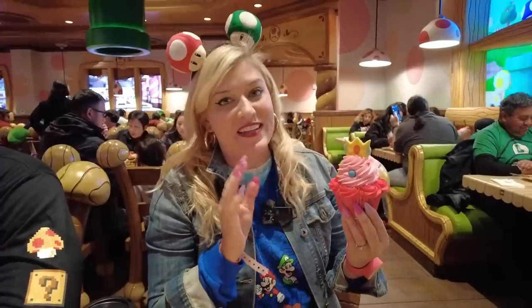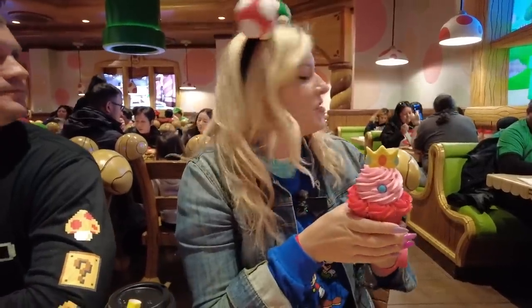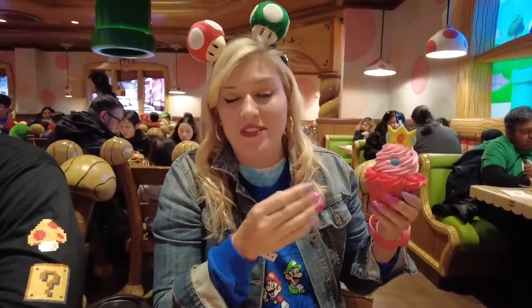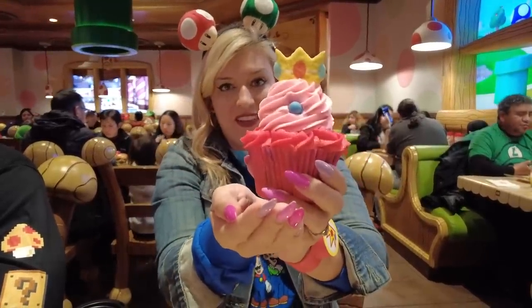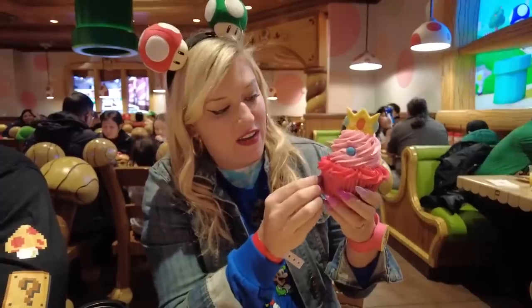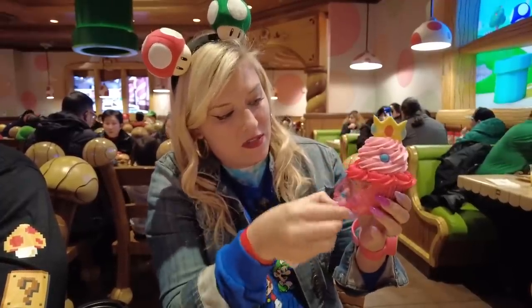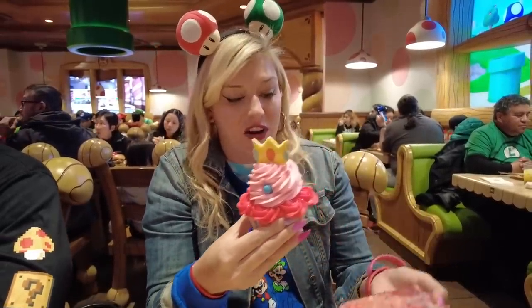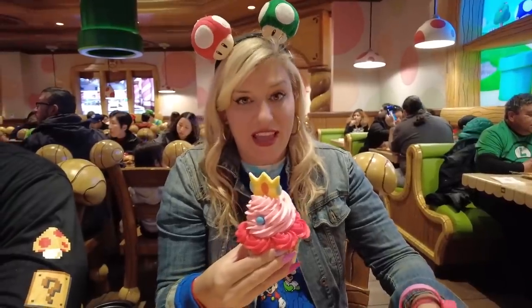I'm also very easily distracted in this restaurant by the toads just living their lives outside. But I have eaten literally probably hundreds of theme park cupcakes, and I couldn't resist it. I don't even really like theme park cupcakes, but look how cute this one is. It's Funfetti, Princess Peach themed. I mean, there is a mountain of frosting on this thing. What's your favorite thing? I love frosting so much. I definitely don't think the cake is the best part. Give me all the buttercream.